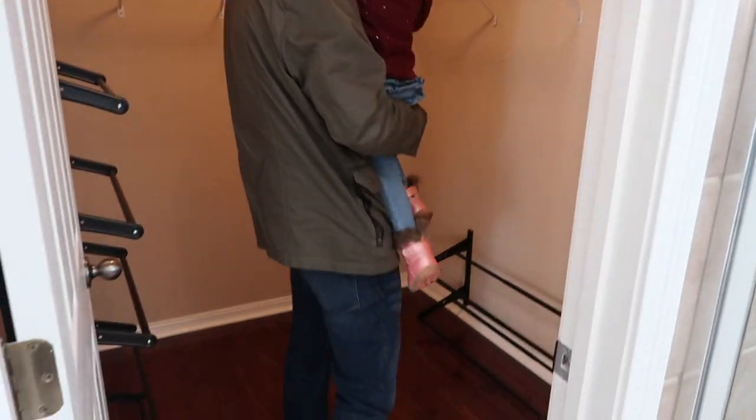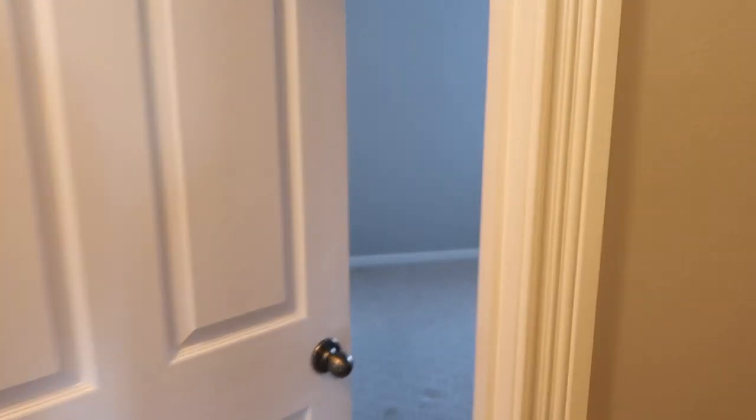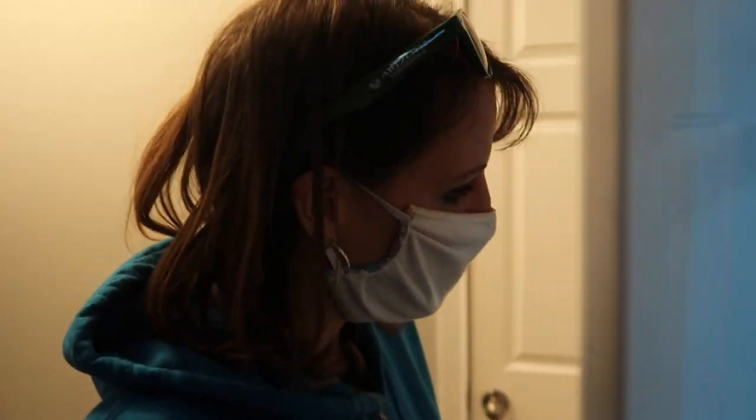Well, that's a pretty good closet. Can't complain there. Need to update the bathroom, but that's okay. Here's bedroom number two. Okay. Oh, this one has carpet. Oh wow. So it looks like there's three bedrooms on the main floor. And then there is an upstairs too.